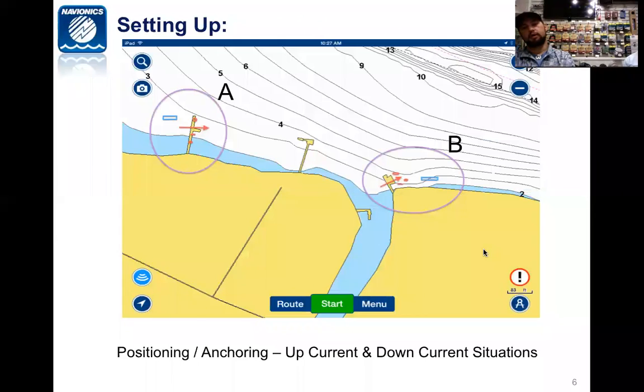Setting up around docks, once I go to fish them, you've got the up current and the down current sides. There's a couple different situations I'll use to tell me how I'm going to set up. It's not to say I don't set up both ways on a dock no matter what, because I do, just so I can effectively fish it and make sure there's fish there or not.